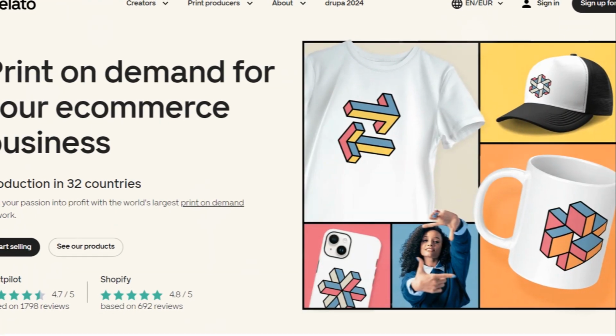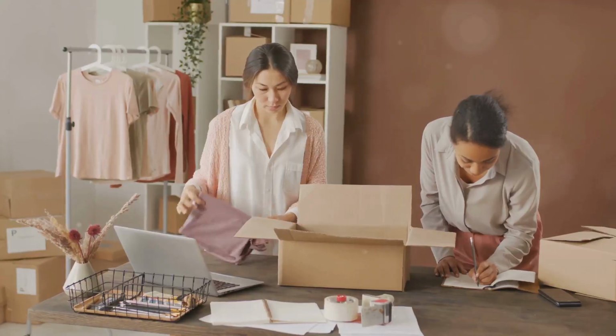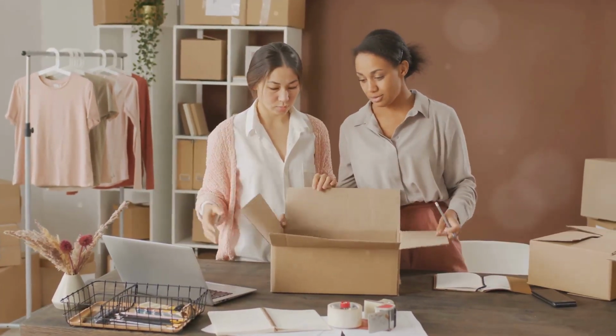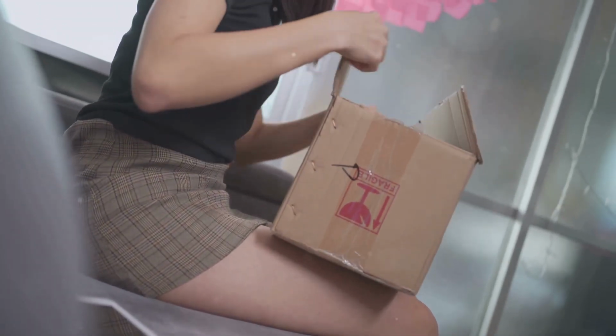Gelato integrates seamlessly with popular e-commerce platforms like Shopify. This allows sellers to leverage Gelato's print-on-demand capabilities within their existing stores. User reviews praise Gelato's high-quality products and reliable service. This positive feedback highlights Gelato's strong reputation within the print-on-demand industry.